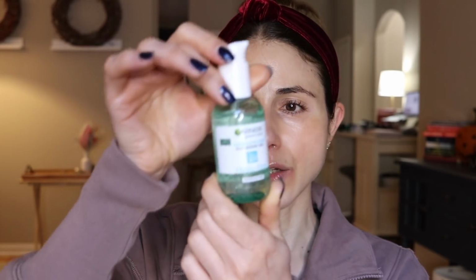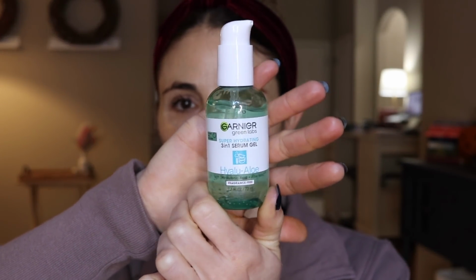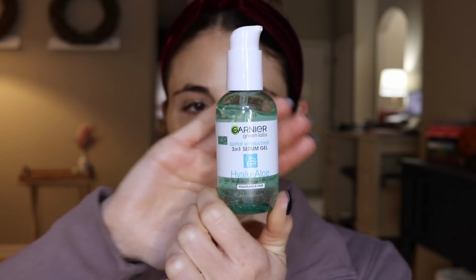Moving on to some other fails. This month, I tried out some products from Garnier. Some of them were a success and some of them were not. This product is the Garnier Green Lab Super Hydrating 3-in-1 Serum. I bought this on Amazon, but you can get it at Walmart, the drugstore, you name it.